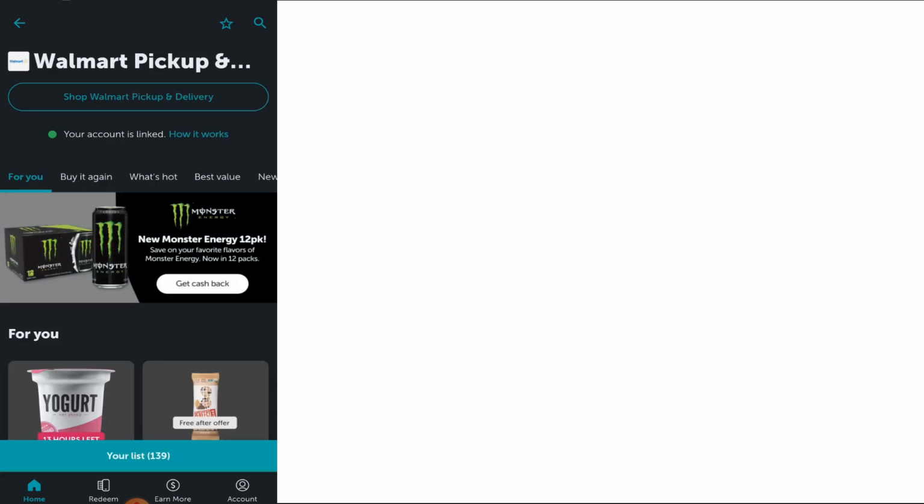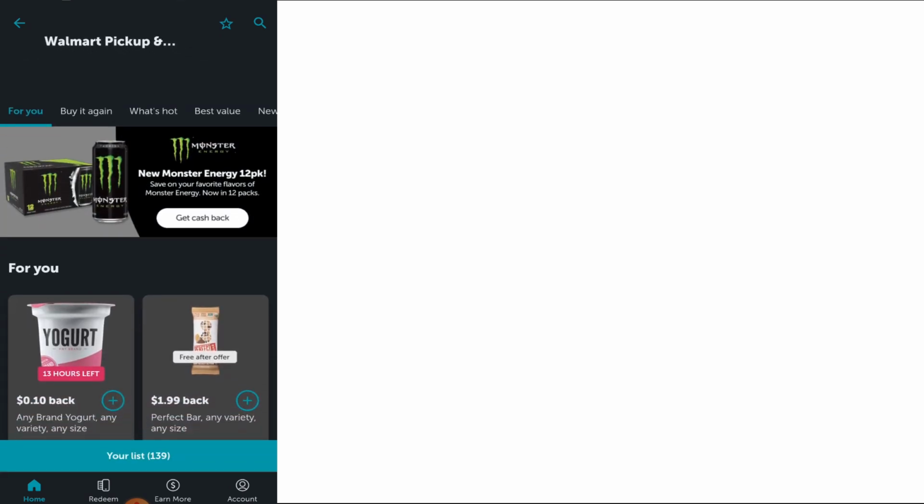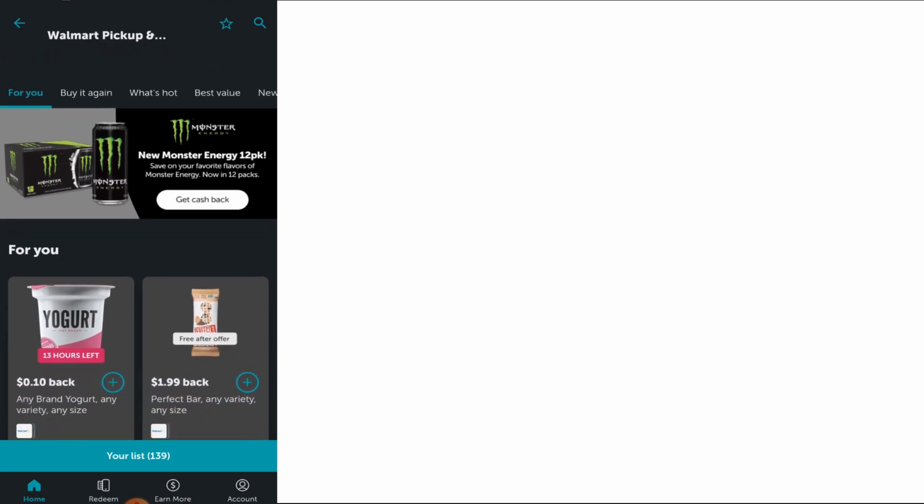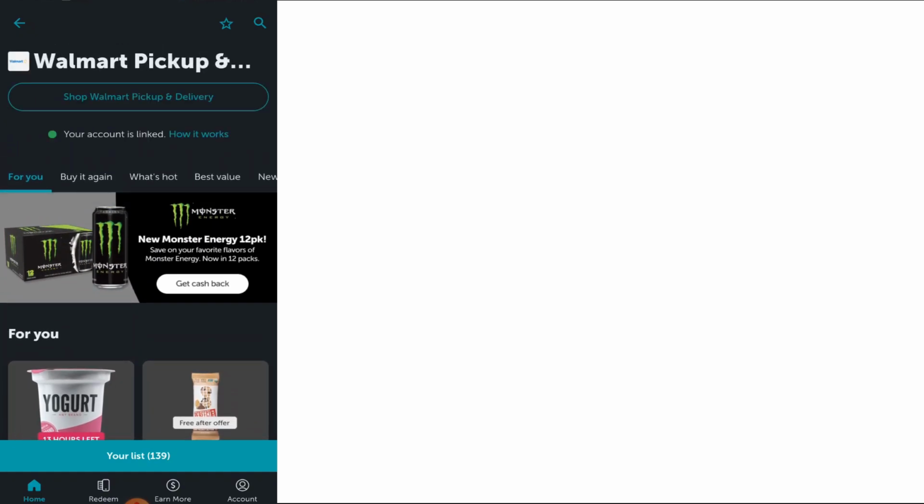You'll still earn your rebates on these items within a day or so after you pick them up, but you won't be able to use paper coupons when you pick up your groceries. To redeem your rebates through the pickup service, you just need to open your Ibotta app and connect it to your Walmart grocery account through the prompts that they provide. It's easy to complete in under 5 minutes. You can see there that it says my account is linked.